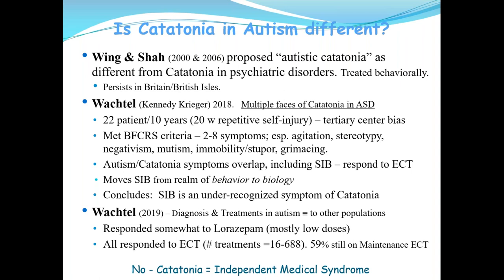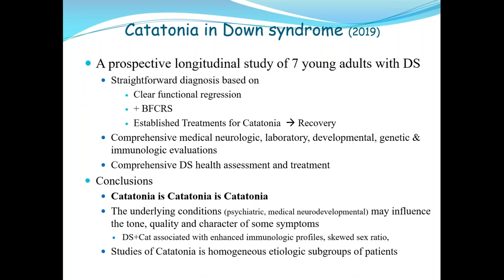Catatonia is an independent medical syndrome. But what we see is that the underlying disorder can influence what you see in catatonia, which I think may be what we're seeing here: the self-injury that we see in a lot of our autism patients sort of shines through in the catatonia.